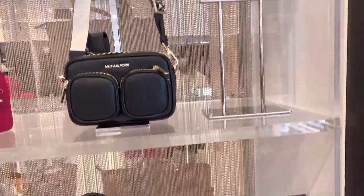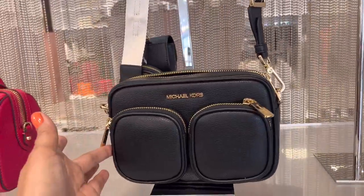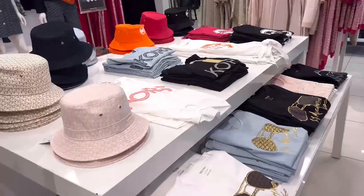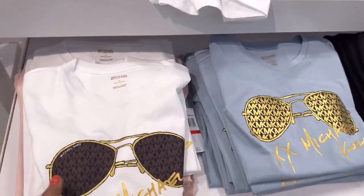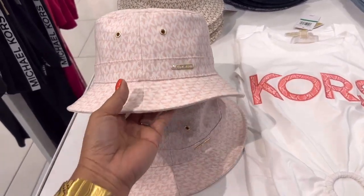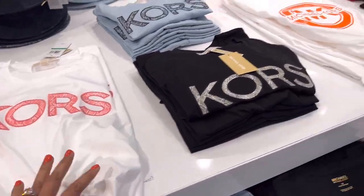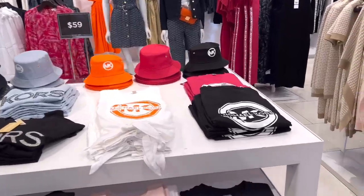It's $479, and this one here is $199. This one is thick strap on it. Nice one, like it. This one here, they have clothing here, shirts for women, and there they have more hats here. It's only $59. And they have shirts here. Nice.